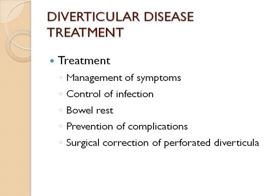When we treat this, if the disease exists and we can treat it, we can do it by managing the symptoms, directly addressing each of the symptoms, controlling infection, bowel rest. That may be done by eating very bland foods that are easy to digest. It may be done through surgical correction. Sometimes we're looking at a temporary colostomy to let the bowels rest. And we're looking to prevent complications.